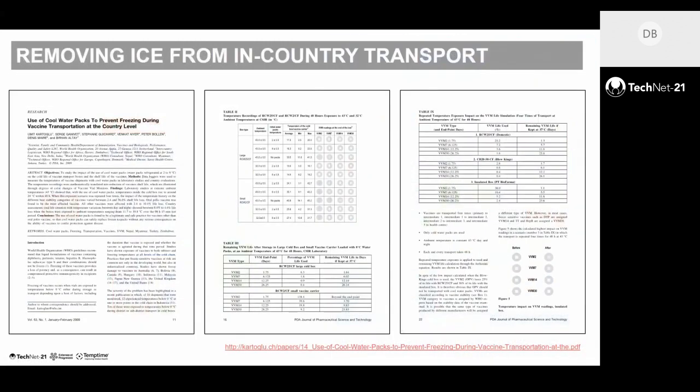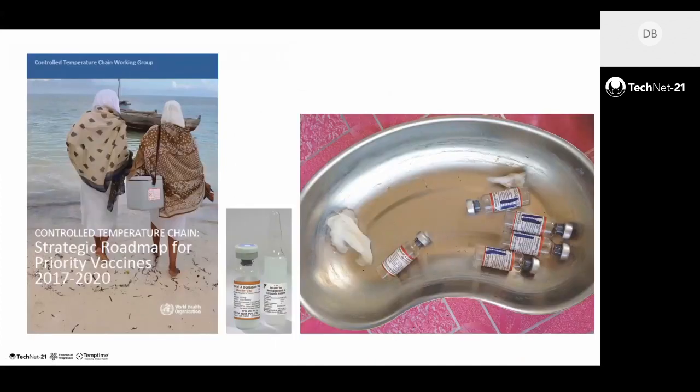VVM also helps removing the ice from in-country transport. That is the use of cool water packs, that now all vaccine carriers and cold boxes come with the life of the cold water packs. This, again, was facilitated with the help of VVM. Here's the link, how this policy was formulated based on this study that was conducted in 5 different countries. And one of the most critical policies is the control temperature chain and VVM.